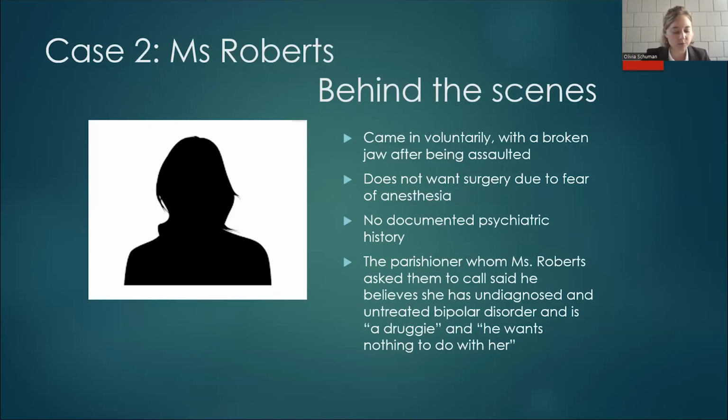What had happened was that they had asked her who they should call on her behalf. And she said that she knew a parishioner, and she gave the number. And when they called this parishioner, he said that he believes that she has an undiagnosed and untreated bipolar disorder, and that she is a druggie, and that he wants nothing to do with her.